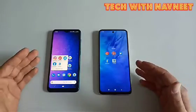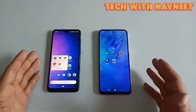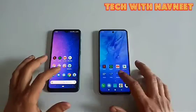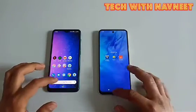Once we check out the Geekbench score and a few live streaming apps, we'll be checking out some social apps. Then you can see we got the games as well. And once we're done with games, we'll be moving to some shopping apps and finally checking on the RAM management. So that's how it will go.